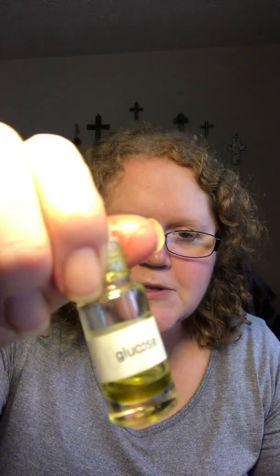But this roller bottle is amazing. And y'all know, I love my roller bottles. You throw them in your purse. Always put a label. You see this one just says glucose, so I know what it is. But I love them because I can fill them in my bag, and I just go. It goes in my purse. Super easy, super simple.